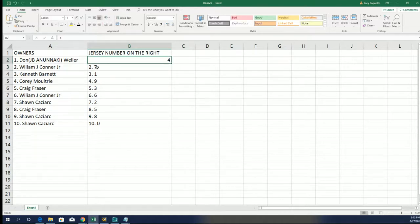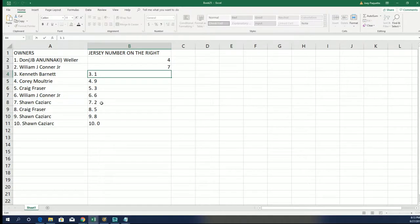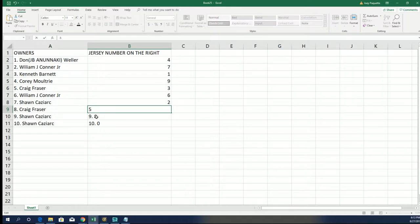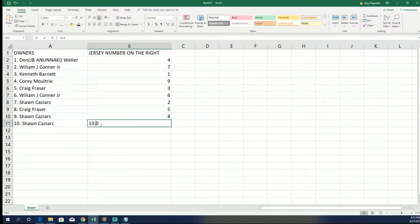It's 4. So I'm just trying to clean this up a little bit because it's not 3. It's a 1. It's not 4. It's 9. So I'm just trying to make it easier to look at as we get ready to pop open our jersey. Good luck, everybody, in the rip.